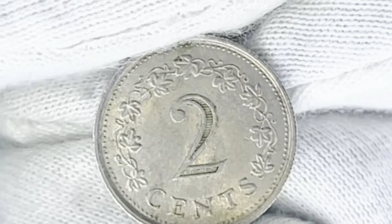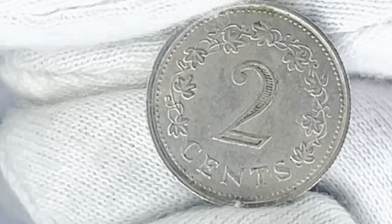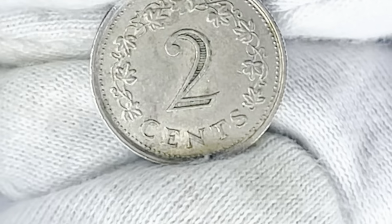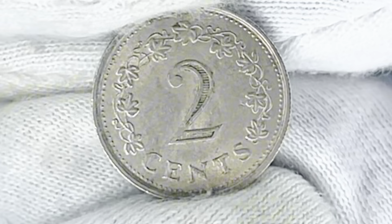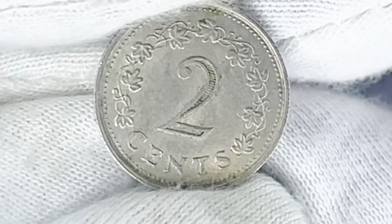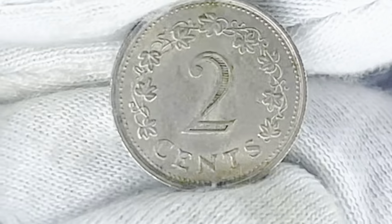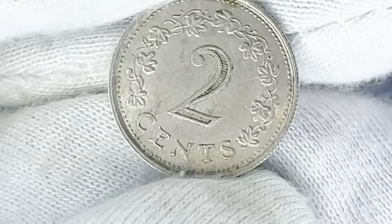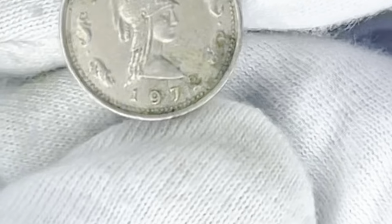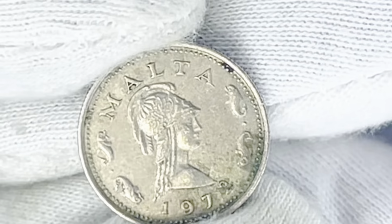50 years later, the 1972 Malta 2-cent coin still holds a special place in the hearts of Maltese people. It represents the first chapter of Malta's monetary independence, a tangible expression of self-determination after centuries of foreign rule. To coin collectors, it's a valuable reminder of an era when artistry met national symbolism. To everyday Maltese citizens, it's a nostalgic link to their childhood and their country's growth. The coin may no longer buy anything, but it continues to buy memories, pride, and connection across generations.